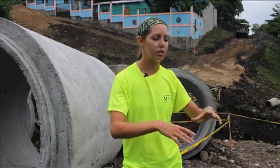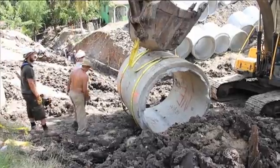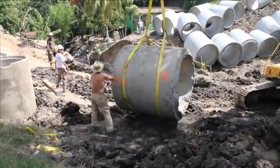So these pipes, they weren't really designed for the flow rate, and actually in Honduras they don't even have enough data to figure out what size pipe they needed. So we actually had to use rainfall data from Hawaii, because they have a similar temperature and climate zone. And using the topographic survey and the area we're working in and the volume of rainfall, we're able to determine how much water will be going through this area.